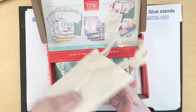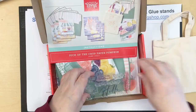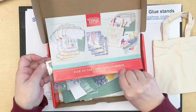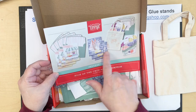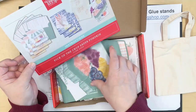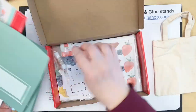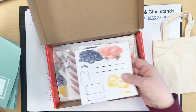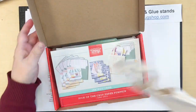So if you haven't ever gotten a Paper Pumpkin kit, now is the time. This is the mini shopping bags, a good size. So these will be half off. This is the Pick of the Crop kit that you can add on to the mini shopping bags. That's a separate purchase, but you get 9 cards. Everything is pre-done for you. You get printed envelopes, an ink spot, all the die cut pieces. Vellum is in this one. So that's the Pick of the Crop.